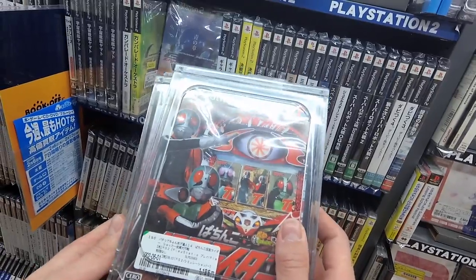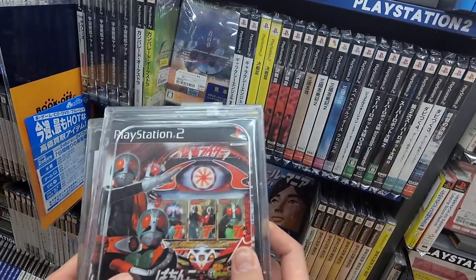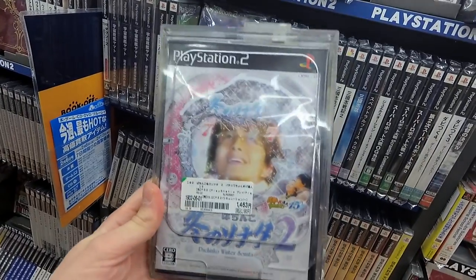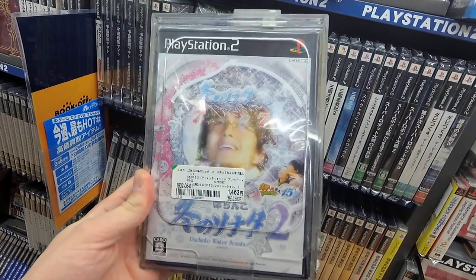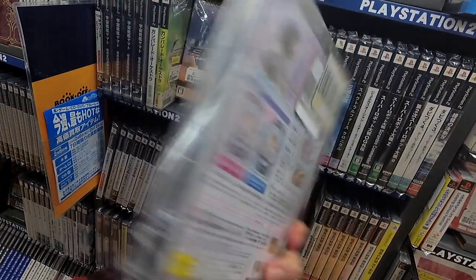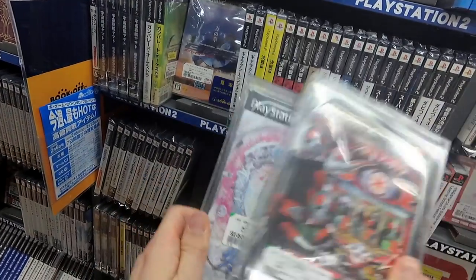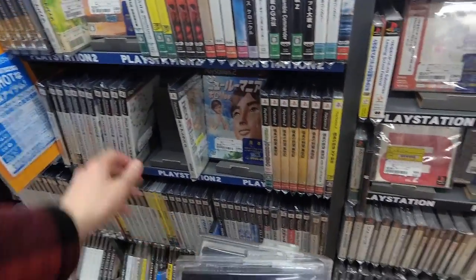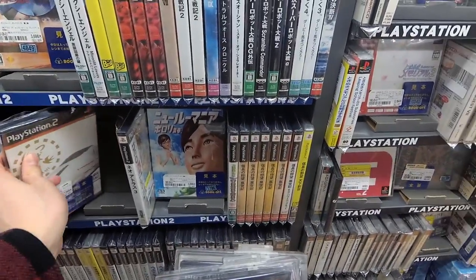Why is this in the box? See, why is this in a box, but then the $70 game is not in a box? Like, why is this? They just want people to have access to the game, I guess. Pretty wild, but... Oh, my mistake. Put you back.